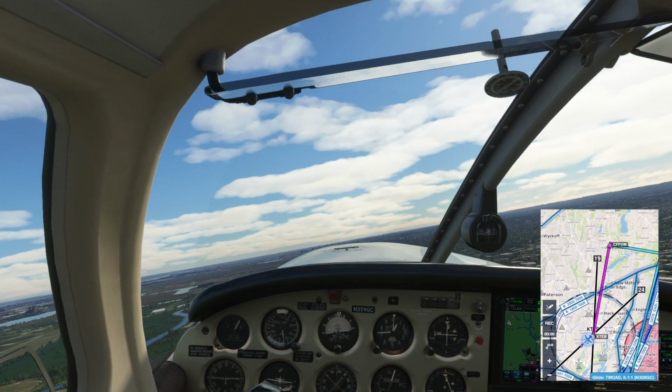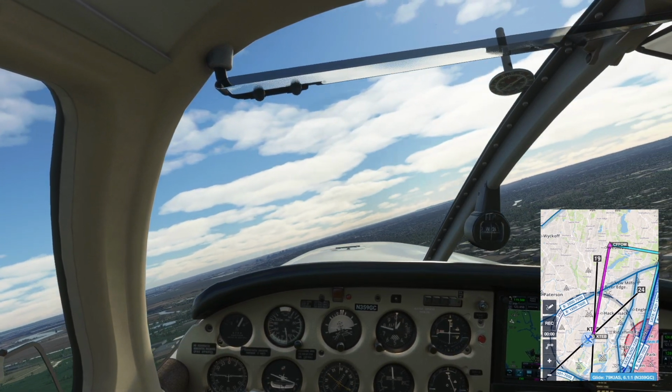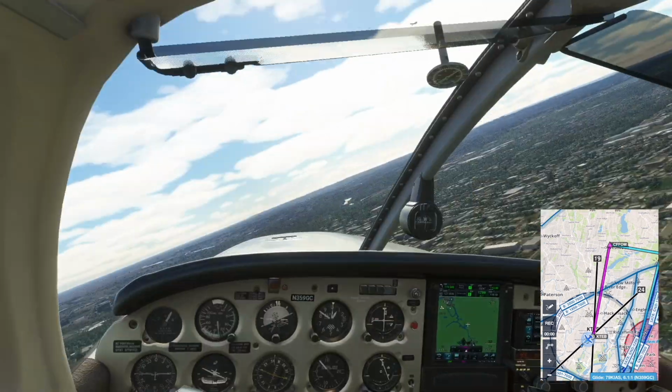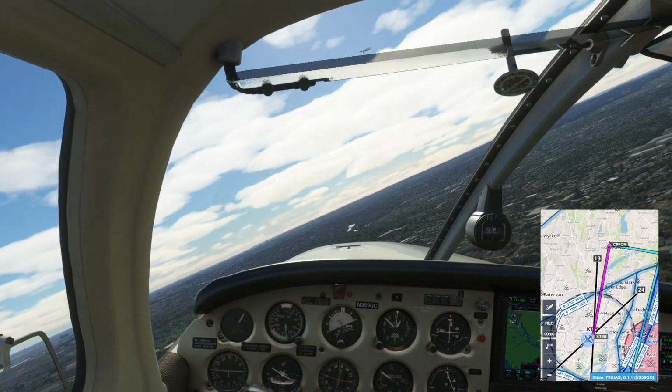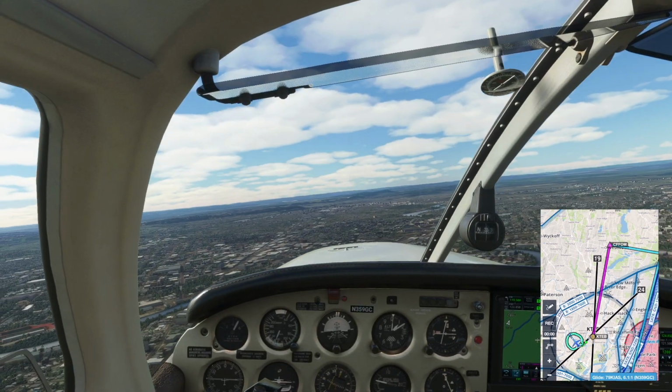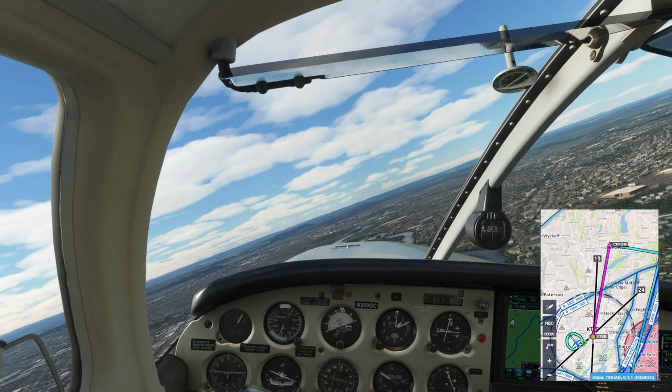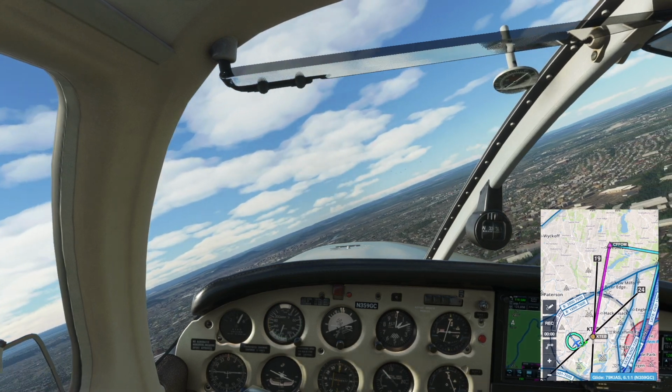All right, we're going to turn crosswind. You can see ForeFlight up here on the right. Turning right downwind, and then we're going to continue straight out of downwind to depart the airport.